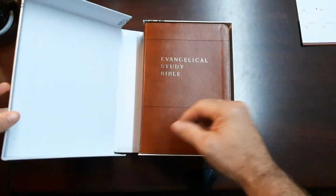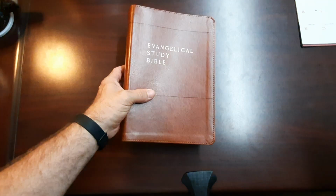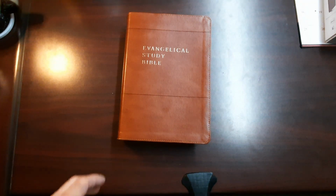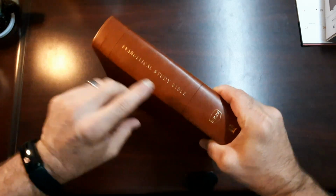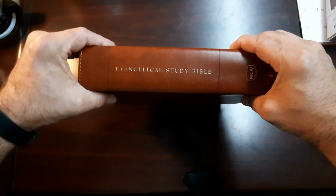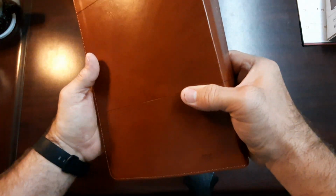I want to go ahead and get this out because I'm really excited to study the content of this Bible with you, okay? The leather soft looks nice. The spine work looks nice. You'll see it says Evangelical Study. I like the fact that it says that and you can read it while it's laying down. So when it's on the shelf, it'll look good.